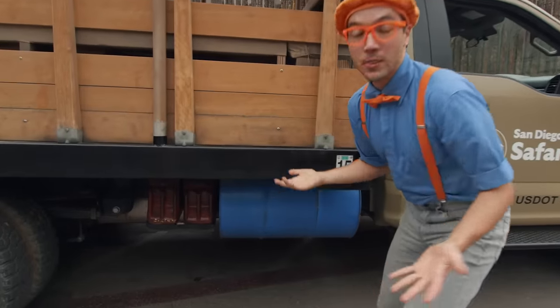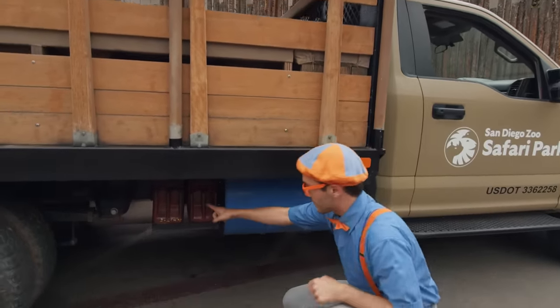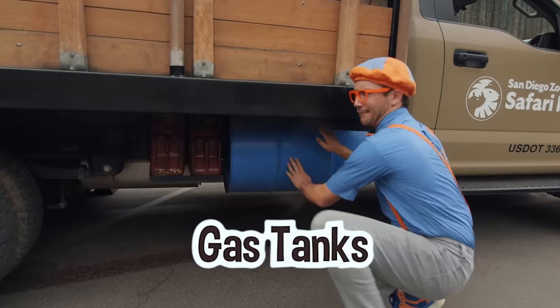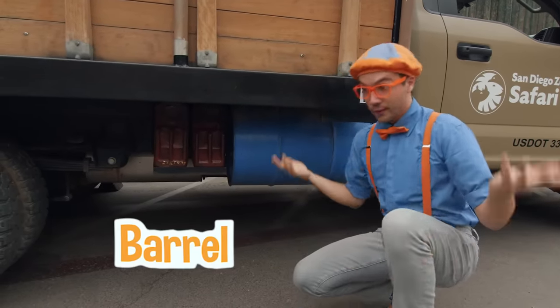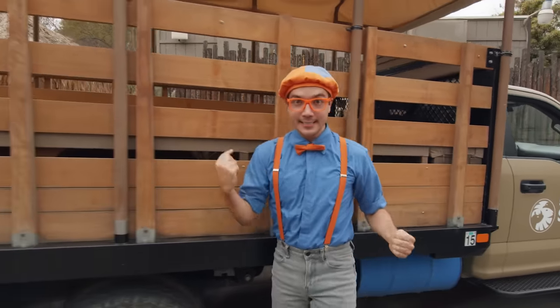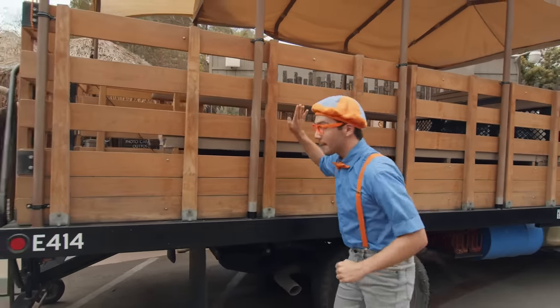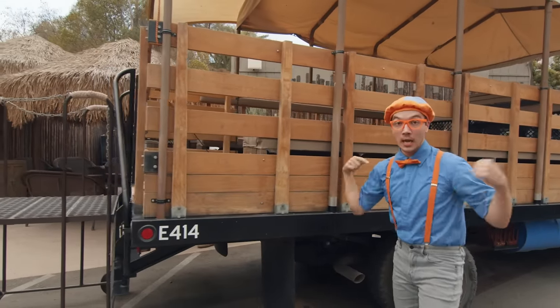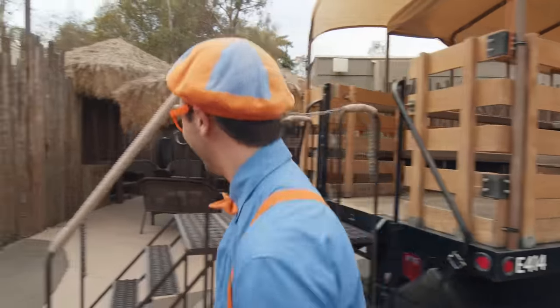Whoa, and look, there are so many amazing things on a caravan. We have gas tanks and a barrel for water. Whoa, and look at this. It's the back of the caravan. Yeah, this right here, that's where we're gonna sit. So let's go sit inside.